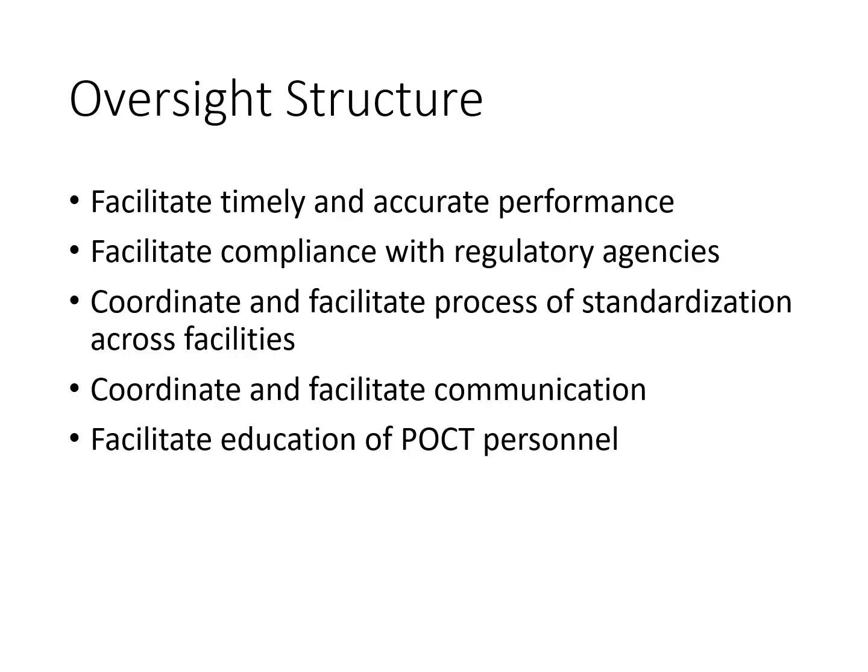Coordinate and facilitate standardization across facilities would promote uniform testing methods, procedures, and policies across multiple sites. Having that coordination can also enhance comparability of results and overall quality of patient care. So if they go to one clinic one day and then a month later they go to a different clinic, they're probably using the same point of care testing, so the comparability would be there. You can also help to streamline purchasing, training, and quality assurance processes as well.